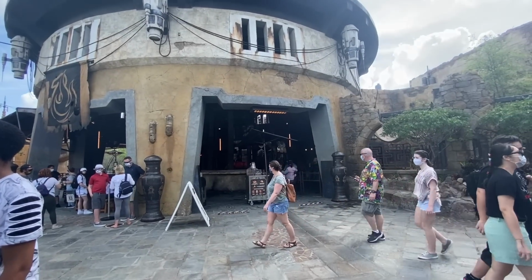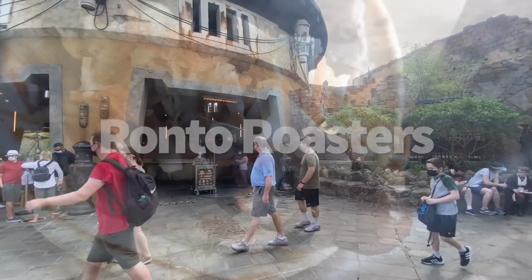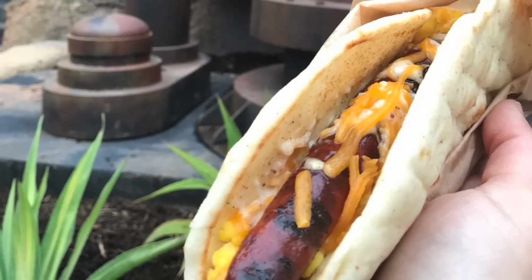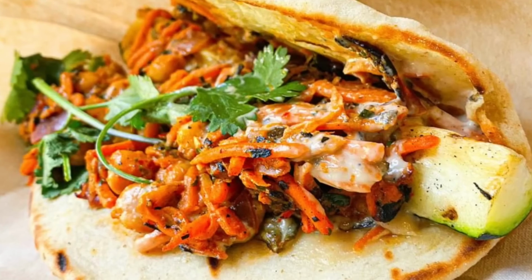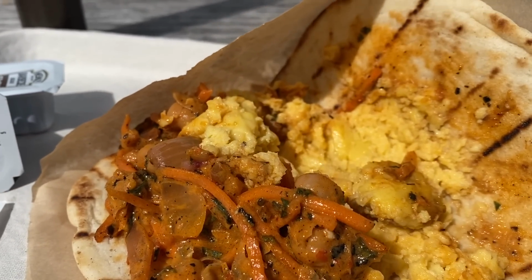Next on our list in Hollywood Studios is Ronto Roasters. You guys know we love the Ronto wrap at Ronto Roasters in Galaxy's Edge, so of course it's making the list of best counter service restaurants in Hollywood Studios. The breakfast wrap here is super yummy, and they just added some plant-based wraps for both breakfast and lunch. The lunch wrap with chickpeas is really delicious, and even if you're a meat eater, you might want to give it a try, though nothing beats the original in our opinion.